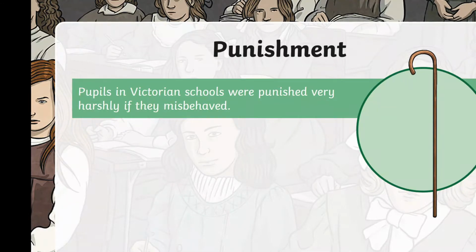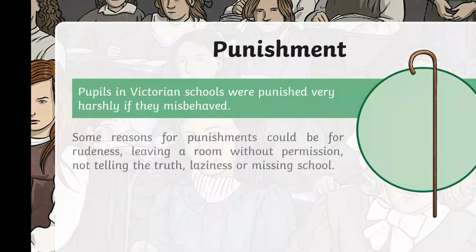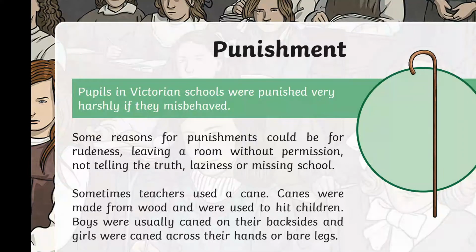Punishment. Pupils in Victorian schools were punished very harshly if they misbehaved. Some reasons for punishments could be for rudeness, leaving a room without permission, not telling the truth, laziness, or missing school. Sometimes teachers used a cane. Canes were made from wood and used to hit children. Boys were usually caned on their backsides and girls were caned across their hands or bare legs.